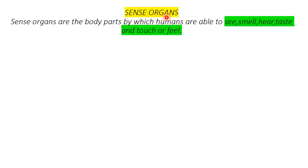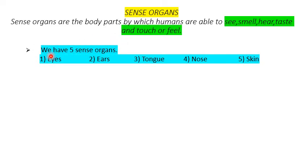Sense organs. Sense organs are the body parts by which humans are able to see, smell, hear, taste and touch or feel. We have 5 sense organs. They are eyes, ears, tongue, nose and skin.